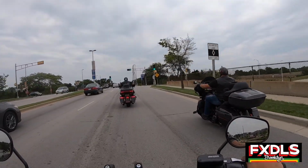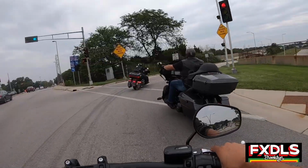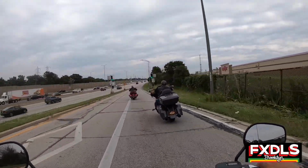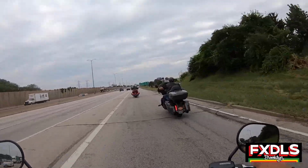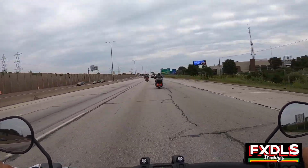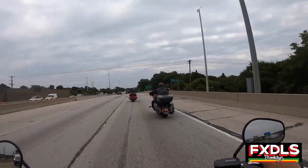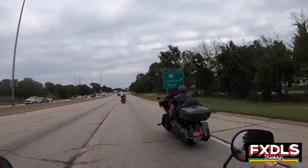And yeah, the only thing that I don't like about it is that it comes with forward controls. If I had my way, I would put mid controls on this. Obviously, it's not so forward that I feel uncomfortable or overstretched, but like I said, I just prefer mid controls. That's where I feel like I have the most control over the bike.